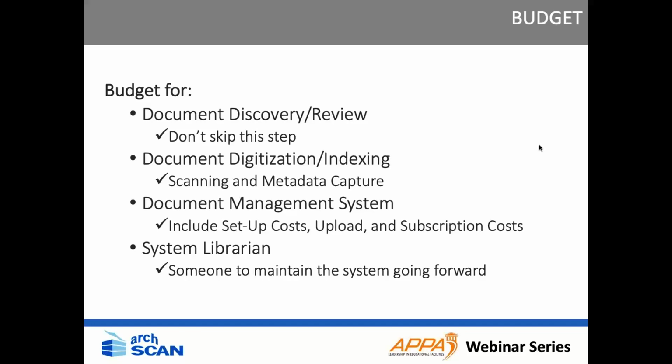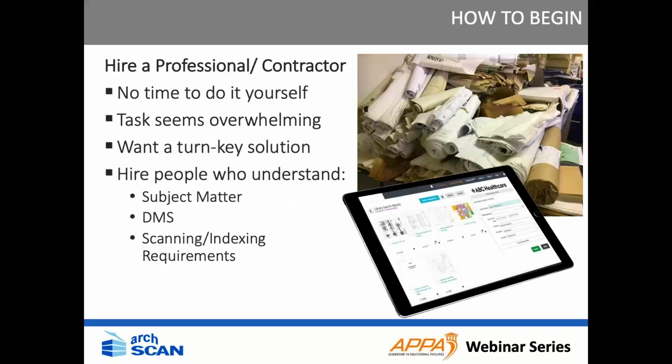And then the final cost is a system librarian. Who is going to be maintaining the system going forward? Who's going to be adding in the new documentation? Who is going to be monitoring the system going forward so that it's sustainable over time?